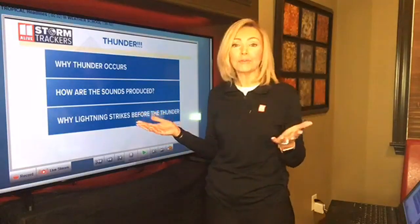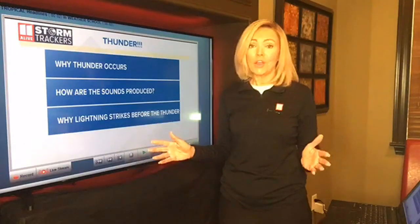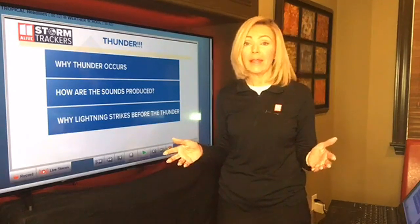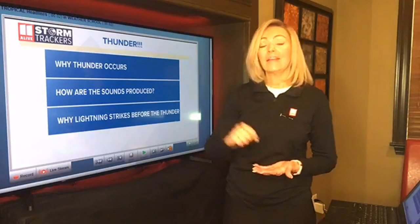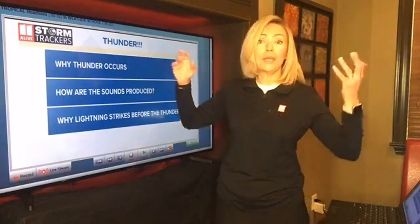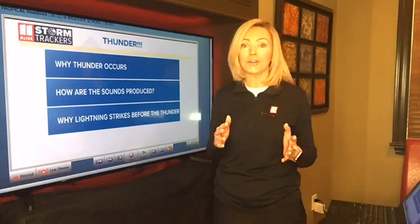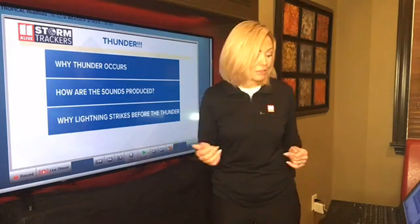And light travels almost 1,000,000 times faster than sound does. So the sound is going to hit you later on after the lightning, and the further the lightning is away, the more there is a delay between the lightning and the thunder. So if you see the lightning and you hear that clap immediately, that means that lightning is very close. And of course, whenever you hear thunder, you want to be indoors. That's the only safe place you can be in a thunderstorm.